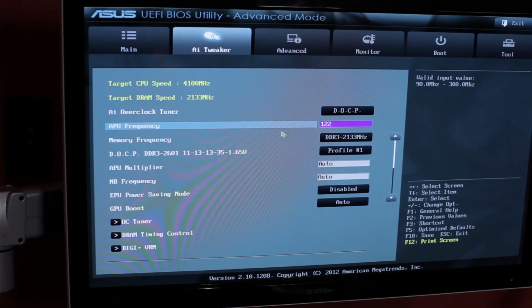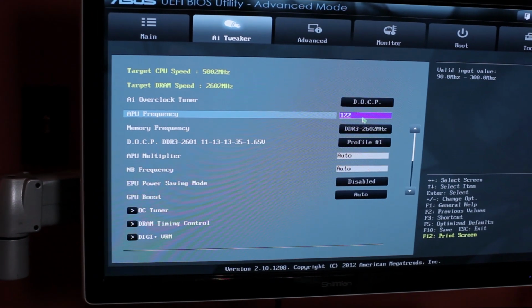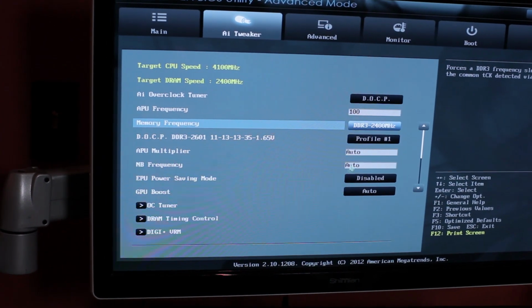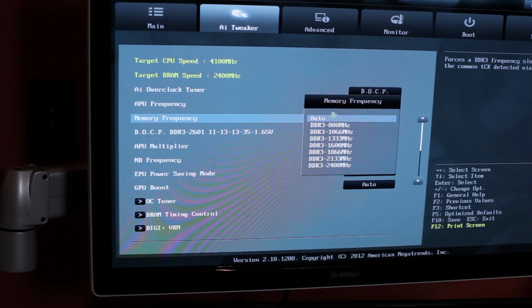And Richland is currently the world record holder. They hit 8.2 gigahertz. No, 8.0. I think 8.0 or 8.2. Yeah, over 8 gigahertz with all cores. With all 4 cores turned on, and it was stable. Now, of course, it was liquid nitrogen cooling. But still, that's an incredible show of promise for this platform.